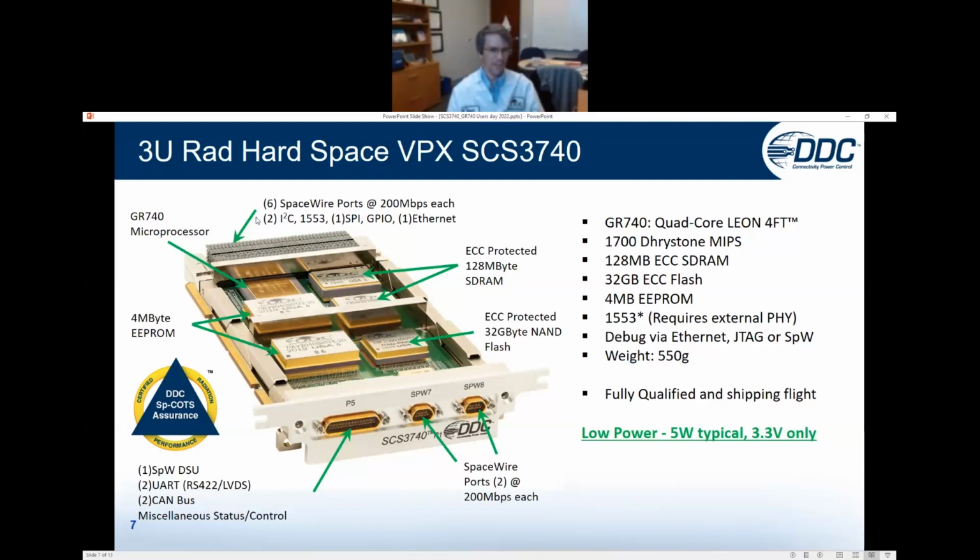A lot of the interfaces listed on here are pretty much from the GR740. It is an SoC, so it lends itself really well to minimizing component count on the board and giving us a lot of interfaces. So we do use all the SpaceWire ports, 6 to the backplane, 2 to the front panel. We've had a lot of customers say they wanted 1 or 2 to the front panel, so that's why we ran a couple to the front panel. We did run the Ethernet through to the backplane. We do have an Ethernet PHY on the backside, as well as an RTAX FPGA, and all the power conversion. On the P5 connector on the front, on the bottom there, you can see we do support the SpaceWire debug port, the serial ports, the CAN bus, and other miscellaneous interfaces.